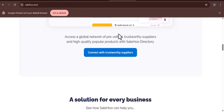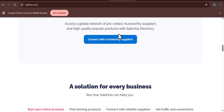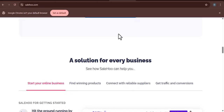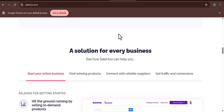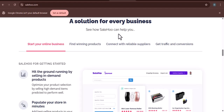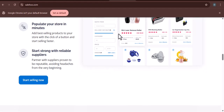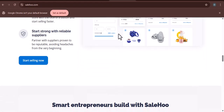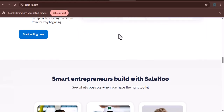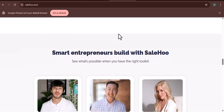What exactly is SaleHoo? For those who are new to the online business world, SaleHoo is essentially a directory of verified dropshipping and wholesale suppliers. It's designed to help you find legitimate suppliers for your online store, avoiding the pitfalls of scams and unreliable vendors. They also offer market research tools and training resources to help you identify profitable niches and products. Think of it as a curated database, a shortcut to finding the right partners for your business. Instead of spending countless hours scouring the internet, vetting suppliers, and risking dealing with shady operators, SaleHoo aims to provide you with a trusted and reliable resource.